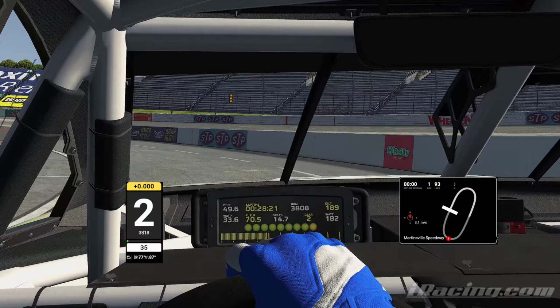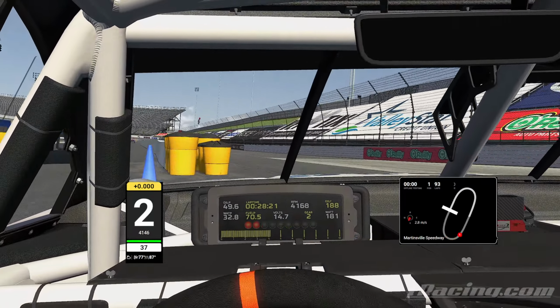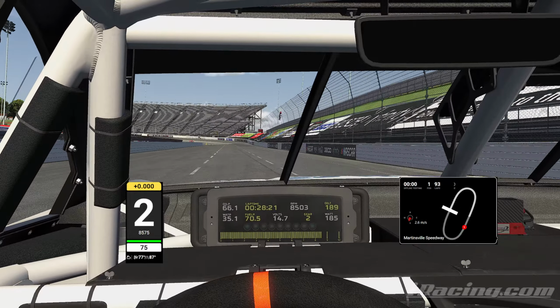Alright, your pit speed exit's gotta be right around this curve, and 2 feet after that is your merge, so there you go. Onto the lap.